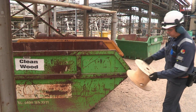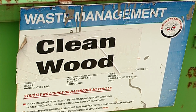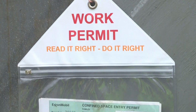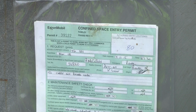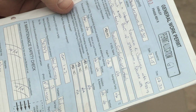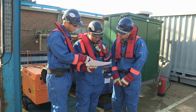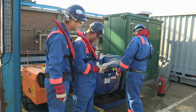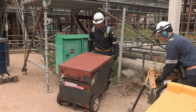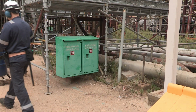Also, when you're working on our units, please at all times use good housekeeping philosophy, use waste bins and skips provided. Never deviate from your permit conditions without getting the permit reauthorized. Don't forget, a permit to work is required for any activity and should be read and understood by all involved, as it will contain additional safety information relevant to that task at that time. Also remember, our units are working 24 hours a day, 7 days a week. Please do not block access or egress to any equipment or roadway.